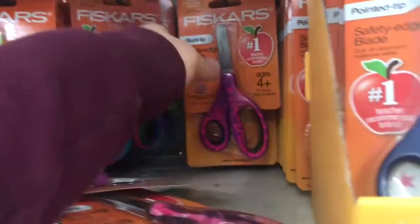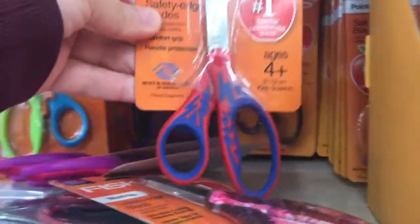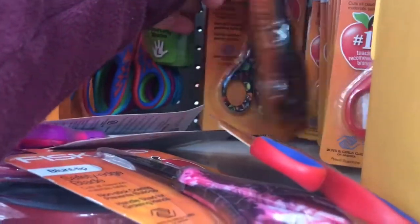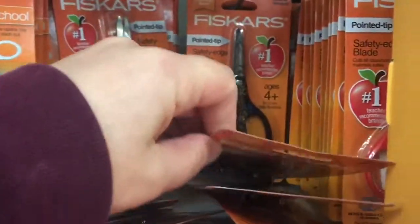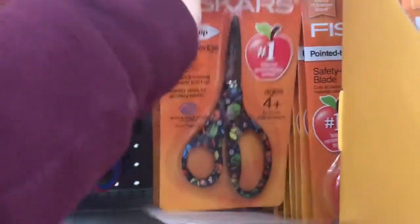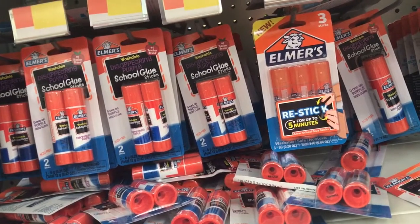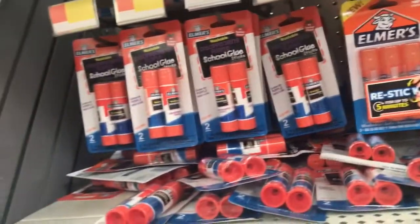I think Elliot would probably like to do a pair as well. These are pretty. No, those are pointed tips. Cool looking. Pointed tip. Yeah, we'll find some. I need your approval. It did say a pencil case, but no, those are the same thing.